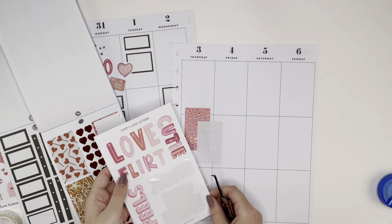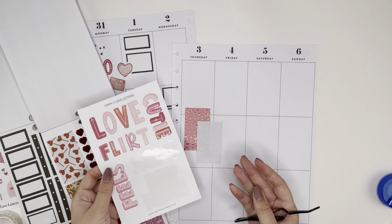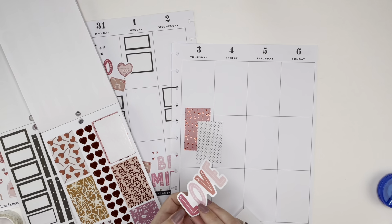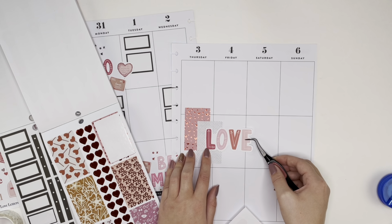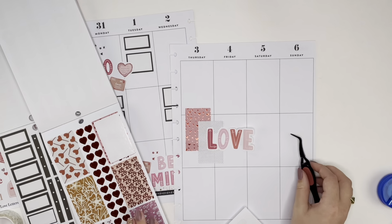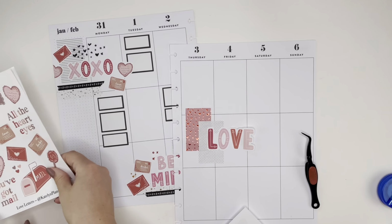My options for words are love, cutie, flirt, and feels. I don't know how I feel about feels as a standalone word. I'm thinking love will probably be the best choice for this spread at least, and then I'll have three extra ones left over for a different kind of spread. So I'm going to add love into this little cluster. I don't know what I want to do with washi tape on this one, but I'm just going to declutter the space a little bit so I can think about the washi tape.